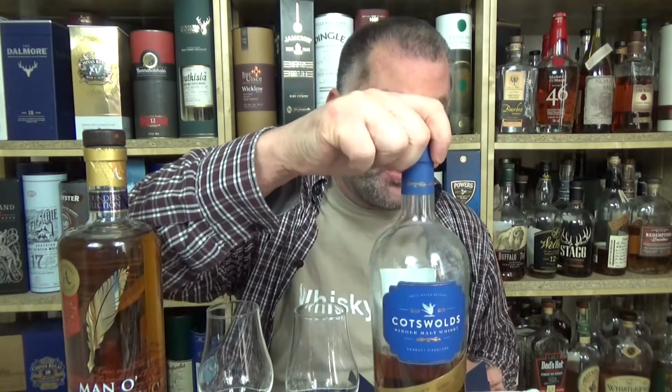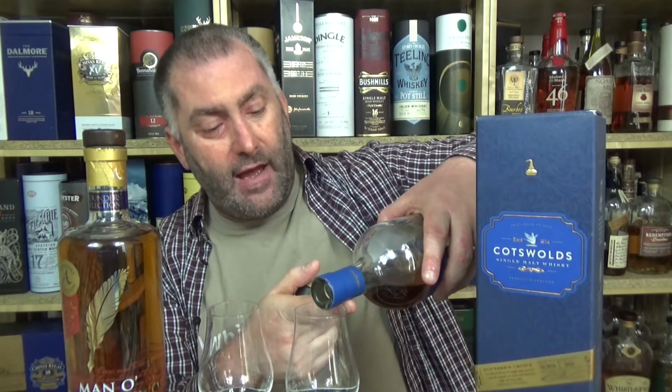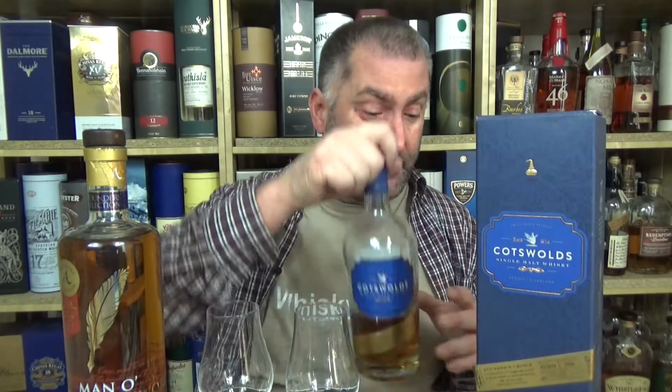We'll see. Oh, nice, very fruity. All right, so I'm going to compare it. As you know, I like to almost always compare it with something. And I have here the Cosworths, which was also the Founders Selection, and this was also only matured in STR casks. Same exact thing that Jim Swan did with Cosworths. He did also with Annandale, and he did with other places as well. And so we have a worthy competitor today.